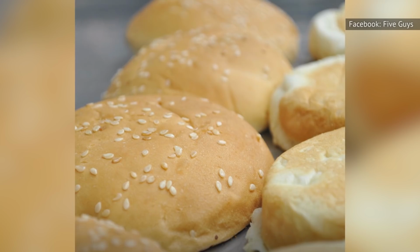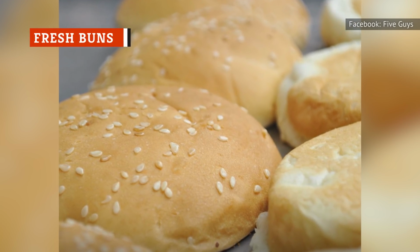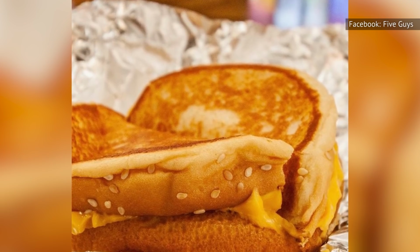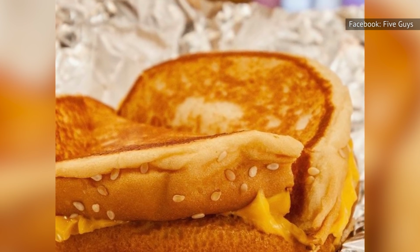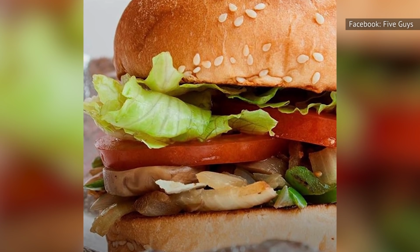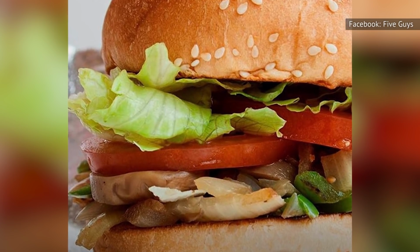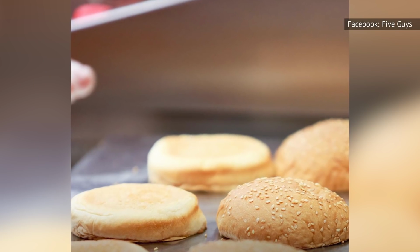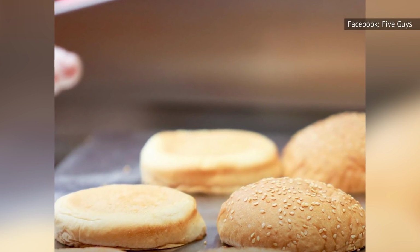So if the price for a single burger at Five Guys used to make you scratch your head, now you can see that you get what you pay for. Whether you love them or hate them, the burger buns at Five Guys are worth talking about. According to a post on the chain's Facebook, Five Guys buns contain 9 ingredients total: water, flour, sugar, oil, yeast, eggs, milk, salt, and sesame seeds. Compared to your standard burger bread, these buns are distinctly sweet and noticeably eggier.